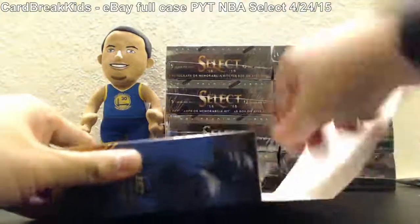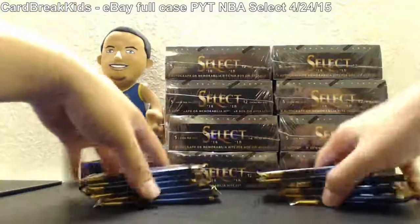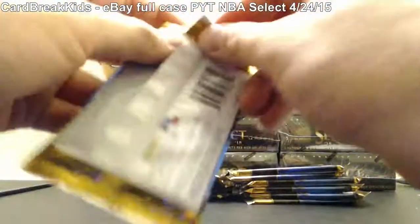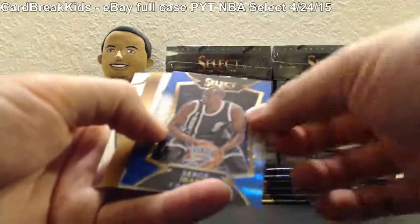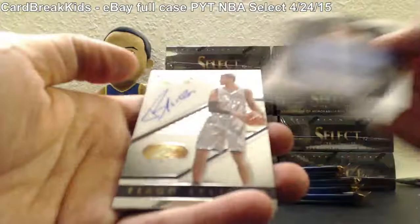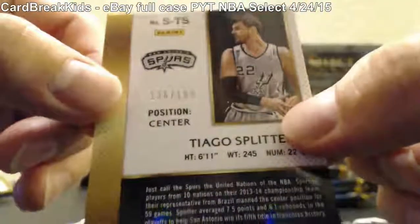Good old Tony S. What is he doing? That's some nasty, ugly autograph. Well, at least it's on card. Alright. We have an auto, I believe. That looks like the Spurs to me. Thiago Splitter. San Antonio Spurs. Number 136 out of 199. Thiago Splitter.